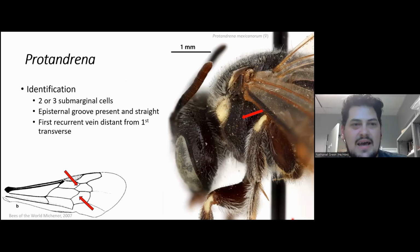So to identify these guys, they have either two or three submarginal cells. If you find a Panurginae with three submarginal cells, it's going to be Protoandrena in Washington. They have this episternal groove, which is kind of hard to see in this picture, but it's right there running up and down the side of the bee. And none of the other groups have that. And then the wing venation is a little confusing, but this first recurrent vein, the one between the first and second submarginal cell, is pretty distant from this vein down here, which isn't the case in some other groups.